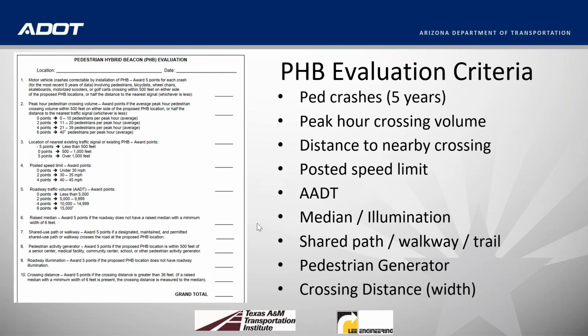They look at pedestrian crashes for the prior 5 years, or the most recent 5 years, and 500 feet either side of the location. Peak hour crossing volume for pedestrians, the distance to the nearby crossing, posted speed limit. They have points for different posted speed limits, AADT, traffic volumes. You will actually have more points if you don't have an existing median, if you don't have illumination. If it's a shared use path or a walkway or a trail crossing, you will have extra points, or if there's a pedestrian generator. And again, more points are provided for wider street crossings.